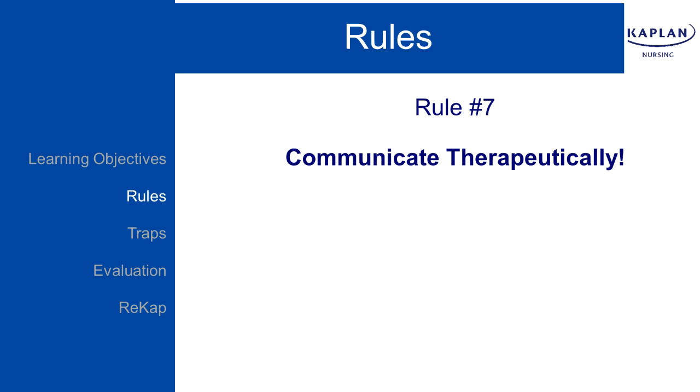Rule number 7. Communicate therapeutically with whomever you are communicating with throughout the exam. Now, when it comes to therapeutic communication, this is really kind of interesting. I find that nurses are either really comfortable with it or they have challenges with it. So if you're comfortable with it, you're going to be fine on the exam. If you're not comfortable with it, I'm going to give you some different ways to look at the answer choices.